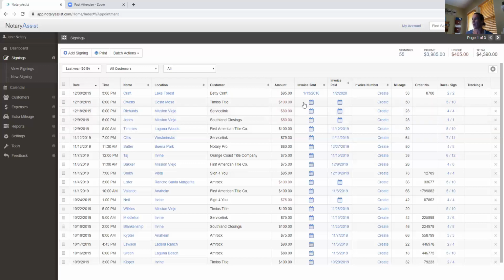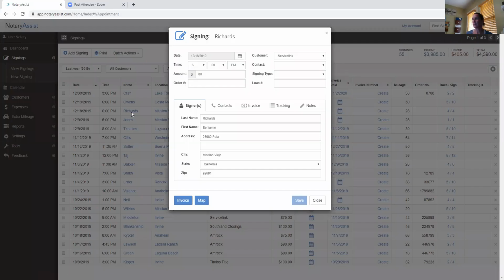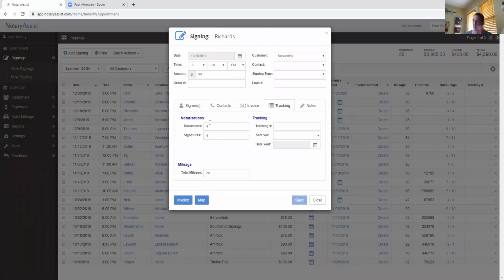You can also access this information by clicking on the signer's last name and going to tracking. We allow you to get into this information multiple different ways. And once again, here's your notarization. These are the most important notary specific details, and these help you calculate your notarial fee value for your state.